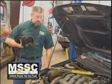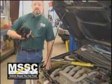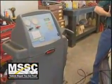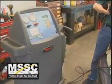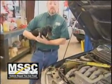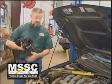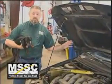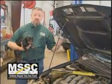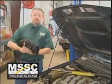But anyway, Anthony's got this particular vehicle hooked up on the air conditioning machine, and anytime that your system is not working correctly, that's definitely something that we here at Main Street Service Center can take care of for you. We can diagnose the problem, find out whether it's something as simple as a small leak, or possibly you've got a blend door issue on the inside of the vehicle that's not allowing your air to come out properly.